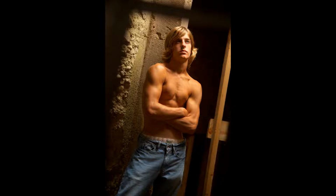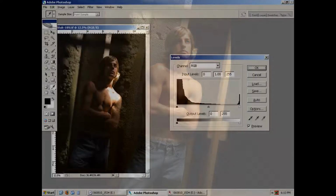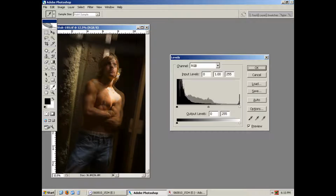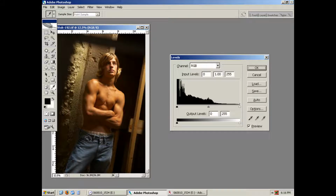So I went outside and placed a scrim above him. This spread and evened out the lighting, so I had detail in both the highlights and the shadows. The histogram of the before shot shows only data at the ends, and almost none in the middle. The histogram of the after shot shows that we gained data in the middle, which means the image is less contrasty.